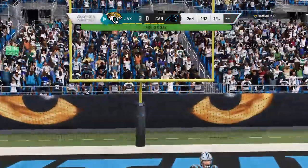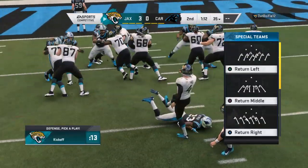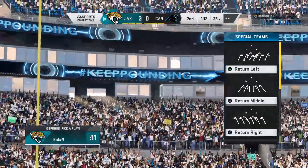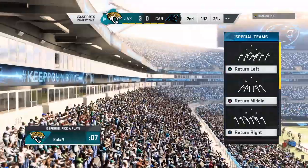The kick by Lambeau is good. And we have action on the scoreboard just before halftime. It's 3-0. Been a bit of a dogfight thus far into the second quarter now, and we do have our first points, a field goal.